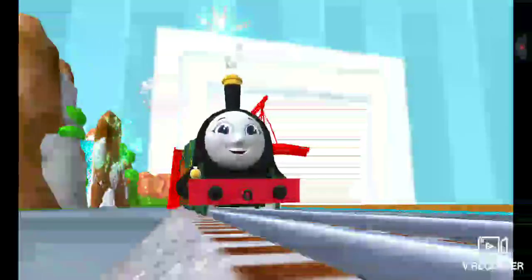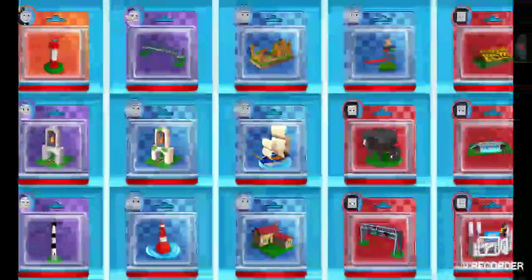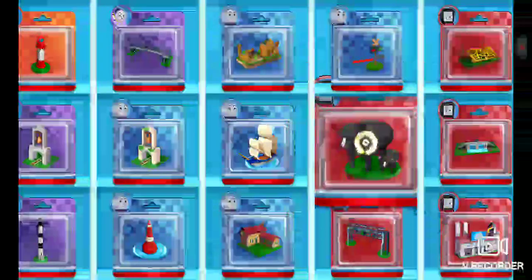Thank you. Which toy will you choose now? Go for a backseat. That looks cool. One toy is next to another toy.